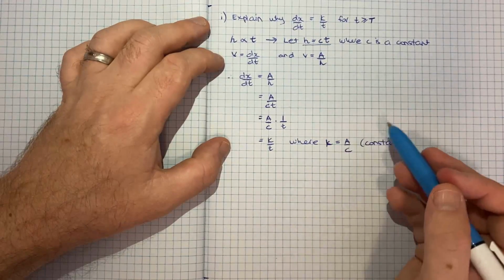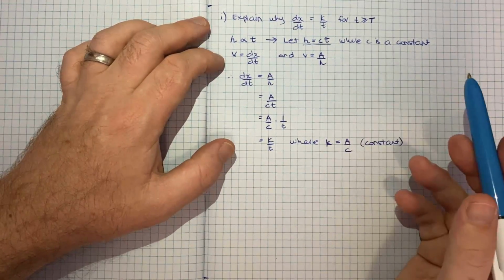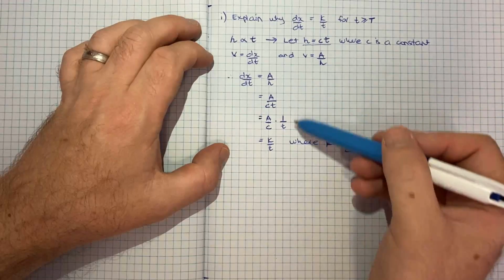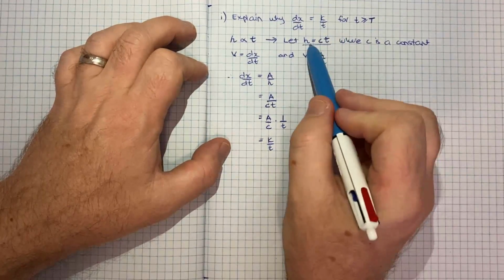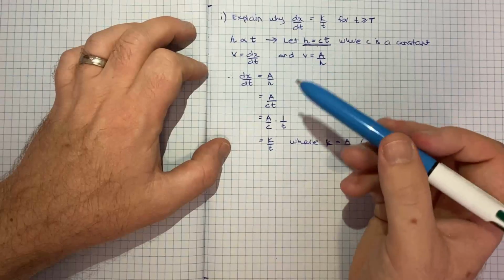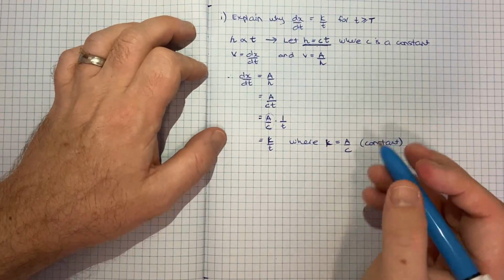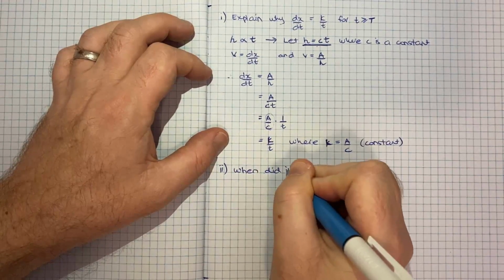And I think some students might find this a bit confusing. Maybe they think it's a bit of a trick and you shouldn't be allowed to do that. But constants are constants. Like, 10 divided by 2 just gives you 5, and 5 is just another constant. So that is part 1 done. Not particularly difficult, but I suspect a lot of students might not have got the marks for it because maybe they didn't make this leap based on the information provided, or maybe they didn't realize that you can take one constant and just call it something else if you want. But that is part 1 done. So now part 2 asks us fundamentally, when did it start snowing?